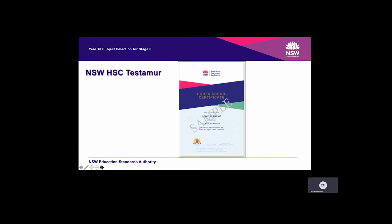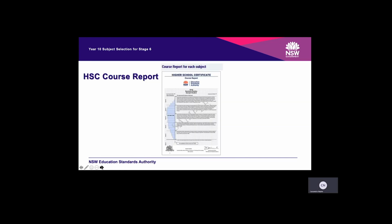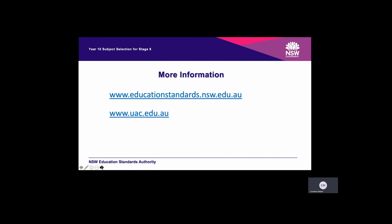This is a sample of a high school certificate. This is an example of their record of achievement. This is an example of the course report that they will receive for each course they complete. For further information, please visit the following two websites.